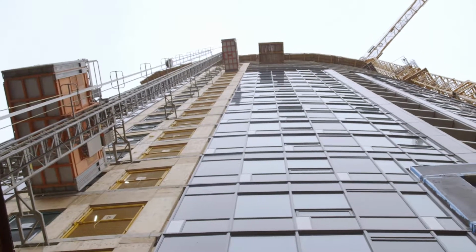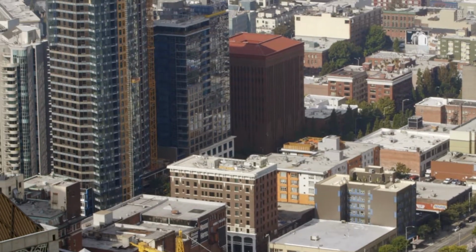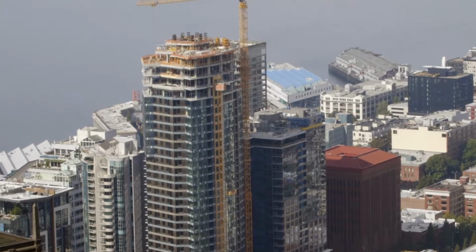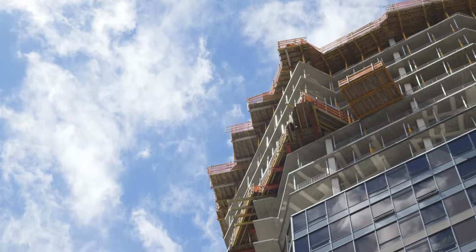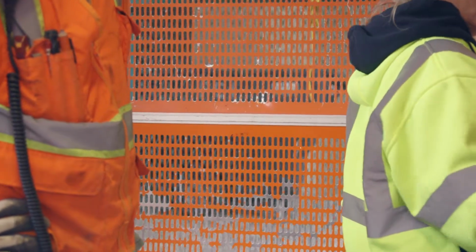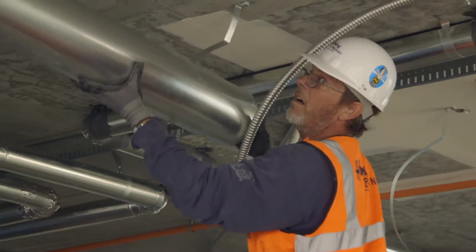Relationship's huge in construction. On this Tower 12 project, we've got a 34-story residential apartment building, 313 units plus amenity spaces, theater, gym, some retail spaces on the first floor. You know, every week we did a different floor. Every trade kind of stacks on top of each other.